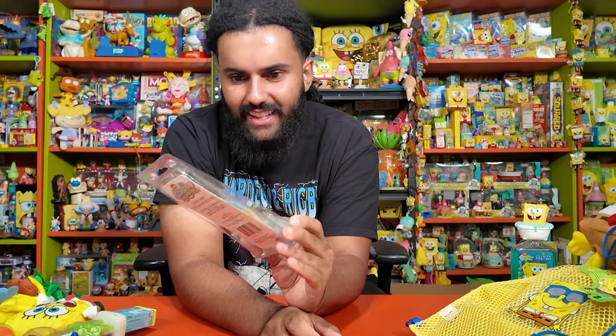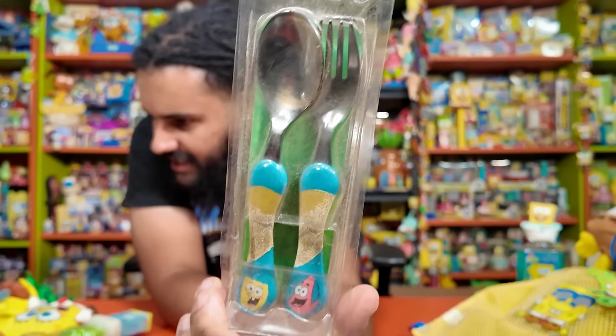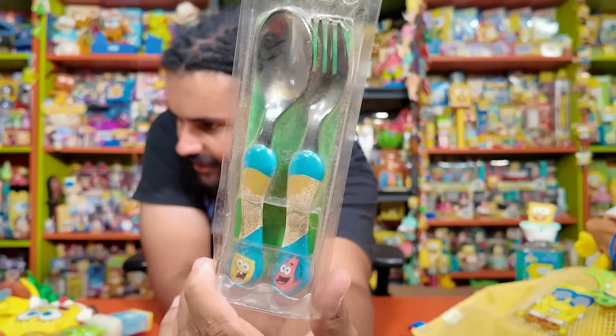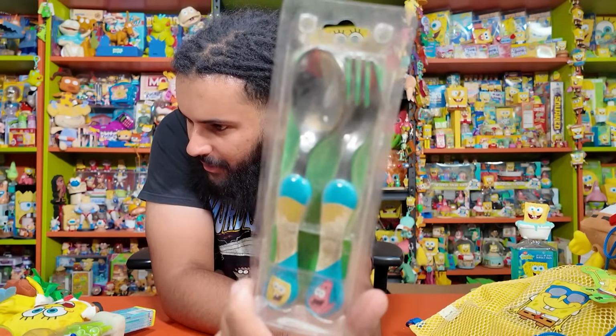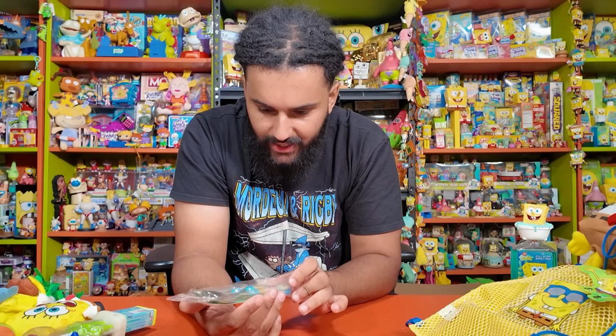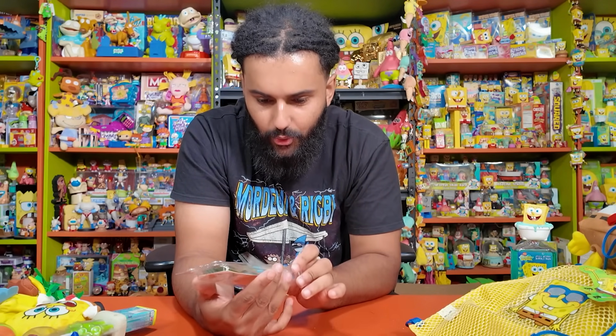We might keep these in the collection, but I don't really like keeping stuff that's too corroded because that can tend to develop onto other stuff through contact somehow. So I don't know about this one, but the SpongeBob Patrick fork set there, that little opening they left there unfortunately let the conditions of the world get to them.